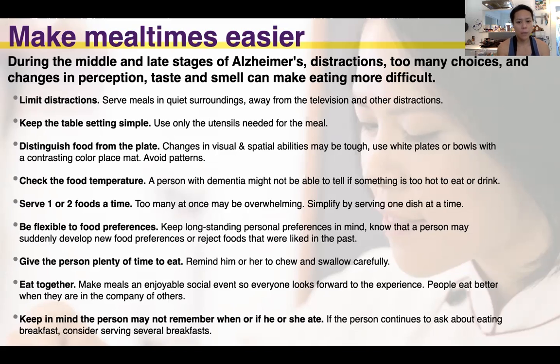Always check the food temperature, because someone with dementia or Alzheimer's may not be able to tell if the food is too hot or too cold, and they might burn themselves. So be careful if the food is too hot. They also may not be able to tell if food is not hot enough. So if the kitchen is not cooking the food to temperature, you don't want people getting sick, right?